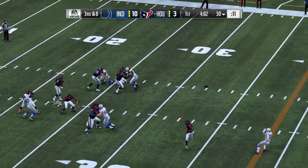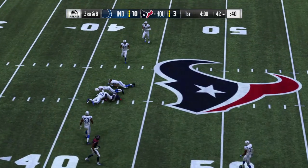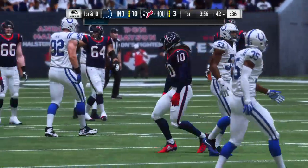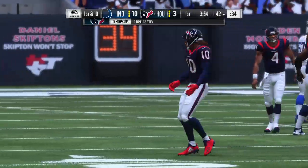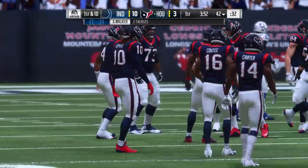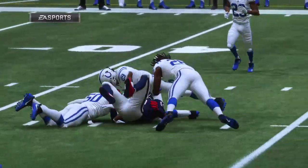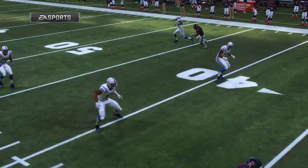From the gun, here's Watson. And he's got the completion to Hopkins. And they get him down, but not before he takes it across the 40-yard line. First catch of the game for Hopkins. It's a first down. And there they went crossing route against the zone defense. What do you think of that?